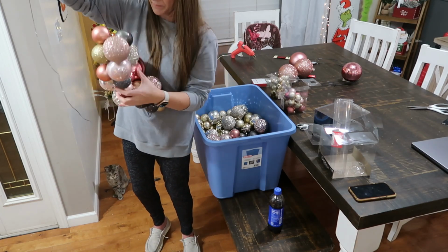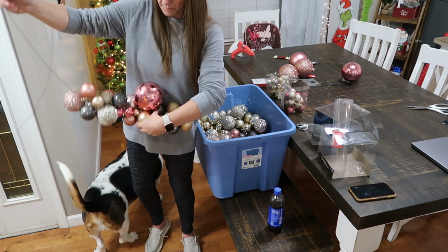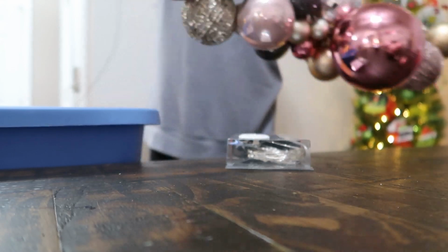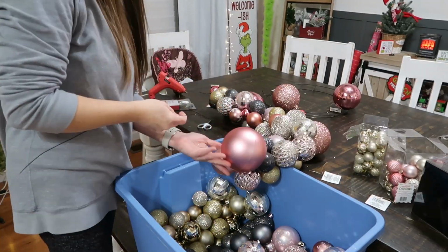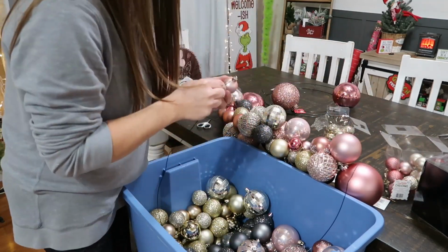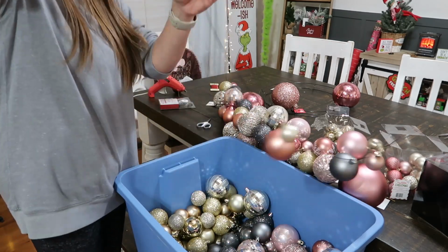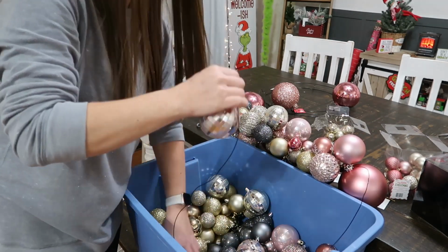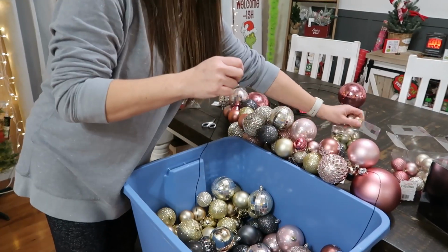So the biggest ones I found at the Dollar Tree. And when I picked those up, I was like, oh, those might be too big. And even when I was making this, I was like, I think that might be too big. Those balls may be pushing it. I actually did walk over to the mantle and I laid it up there once I got one of the big balls on there just to make sure it was not going to be too big. And it seemed to be fine, so I just went ahead and went with it.